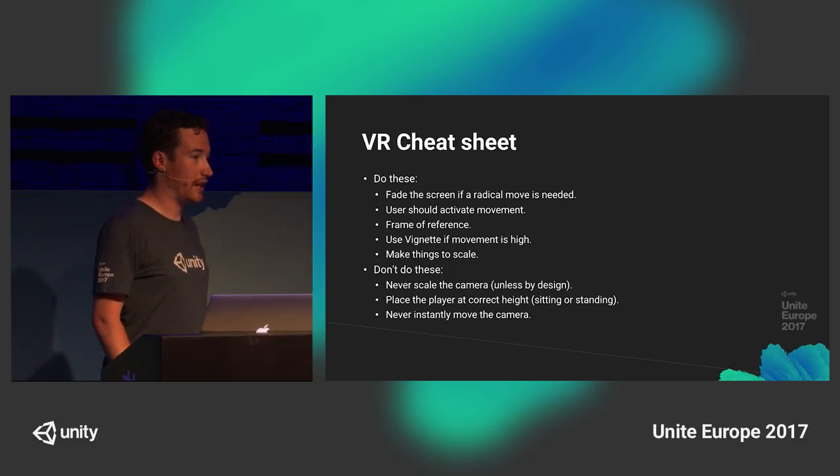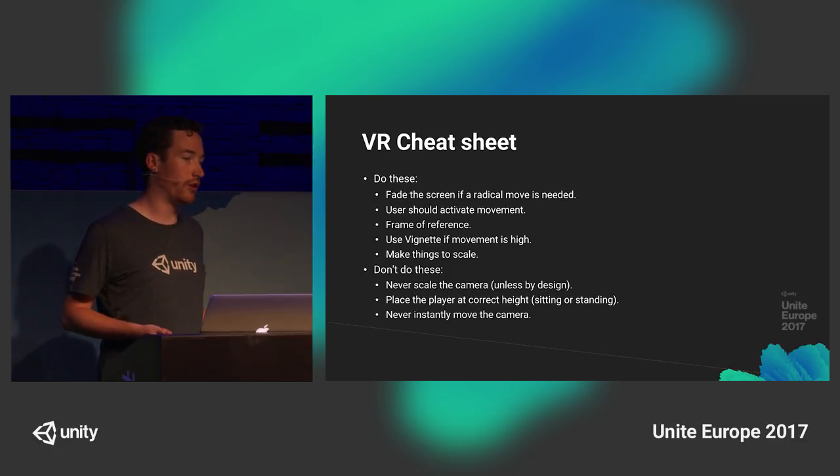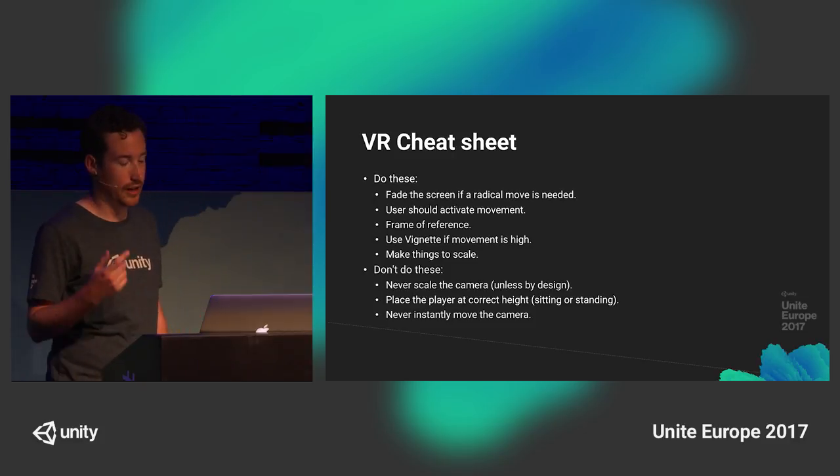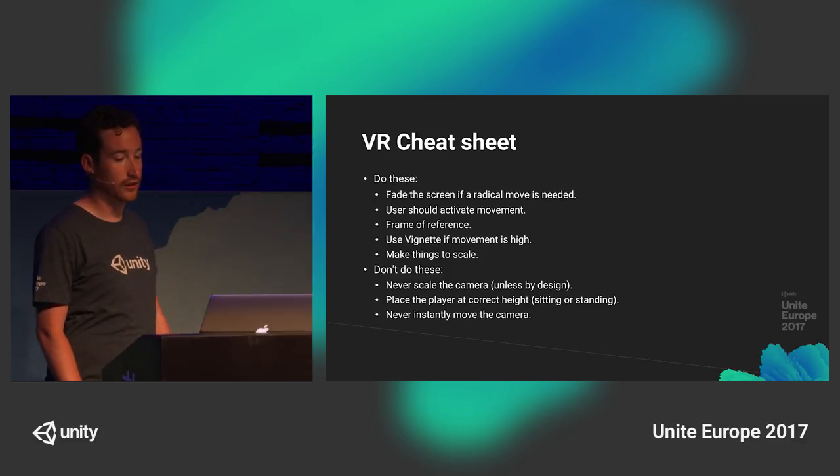The user should always activate anything, really, especially movement, because if you start moving a person without their knowledge of what's going on or how they've gotten to this point of moving, it's going to confuse them. It's going to cause that motion sickness. You're going to start leaning. It's not a good feeling.